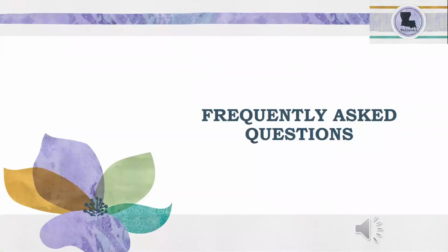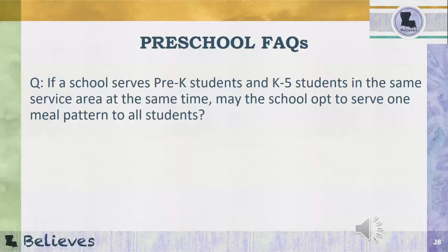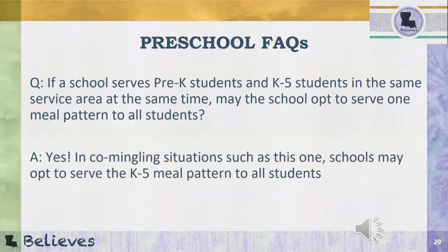Now let's discuss some frequently asked questions. Number one, if a school serves pre-K students and K to 5 students in the same service area at the same time, may the school opt to serve one meal pattern to all students? The answer is yes. In commingling situations such as this one, schools may opt to serve the K to 5 meal pattern to all students.